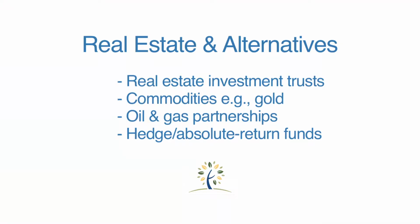The dessert course, real estate and alternatives, is a bit of a catch-all, but real estate is a major category and should be included in most portfolios. Alternative investments have also become more important in the last decade or so.